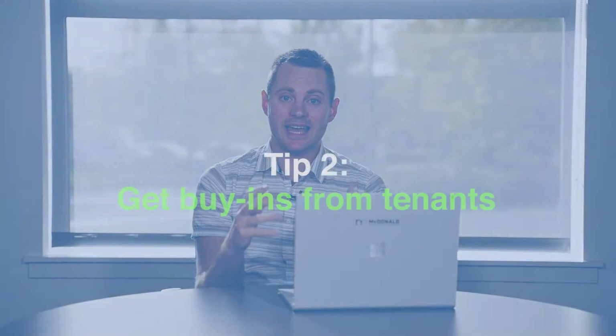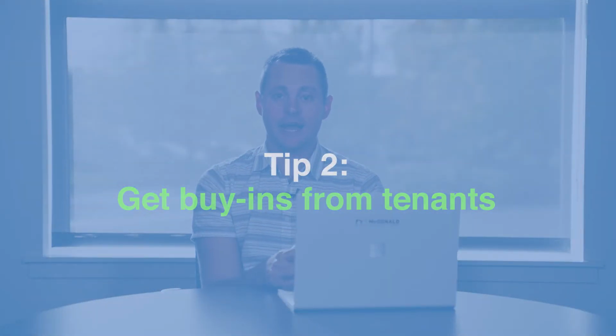Tip number 2 for selling your house with a tenant in place is get your tenant's buy-in. Now, when you're selling your property with a tenant in place, it's really helpful if the tenant is helpful in the process. If they know that it's happening, first of all, they're able to prepare themselves for the switch in ownership and potentially maybe getting kicked out if they're on a month-to-month lease, but at least they know and there's transparency. I think a lot of owners are afraid that if they tell their tenants what's going on, that their tenant might freak out and damage the property or something like that.